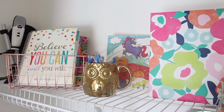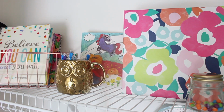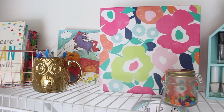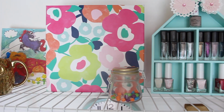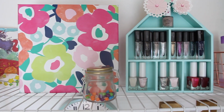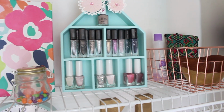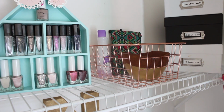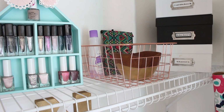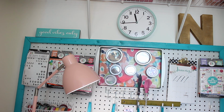A storage box that I don't really keep anything in. It's just really pretty. It matches with a few items. Just extra odds and ends. This little house is where I keep all of my current favorite nail polishes, because I've started doing a little bit more self-care and doing manicures for myself on a weekly basis. So I keep all my manicure stuff there in that other rose gold basket. And those three shoe boxes have just odds and ends like stamps, extra stickers, and cardstock.